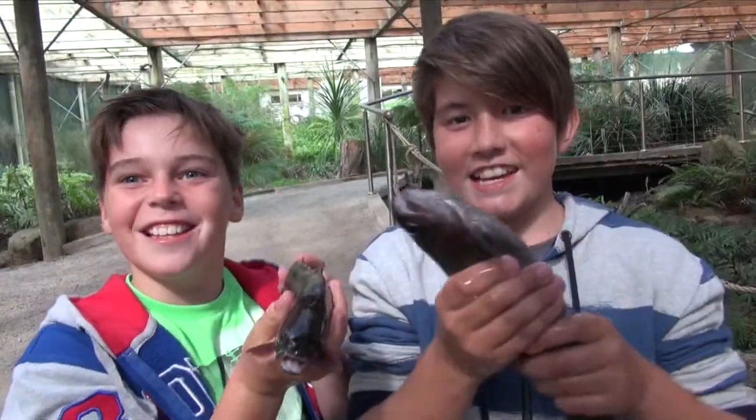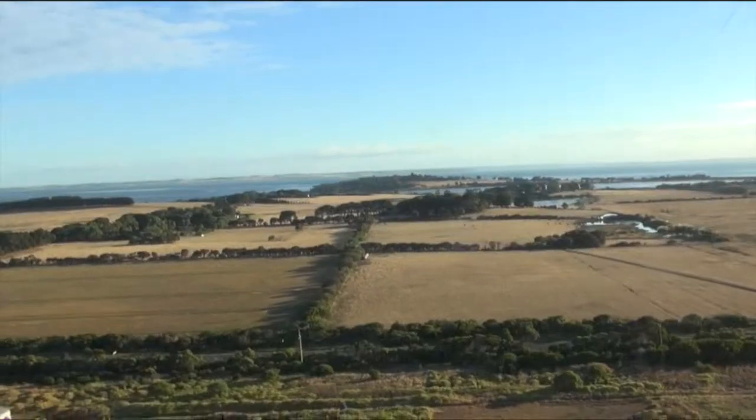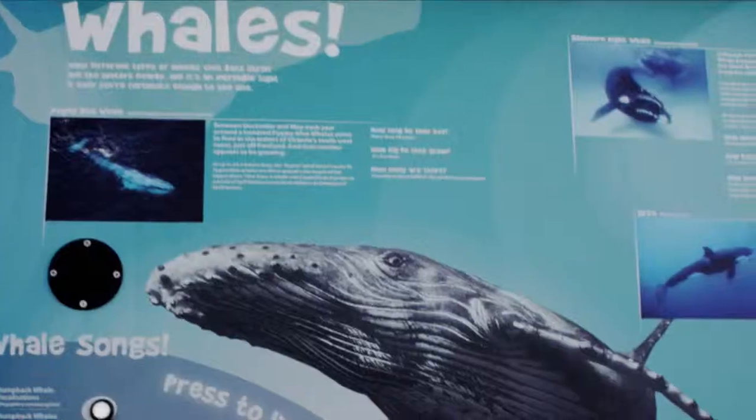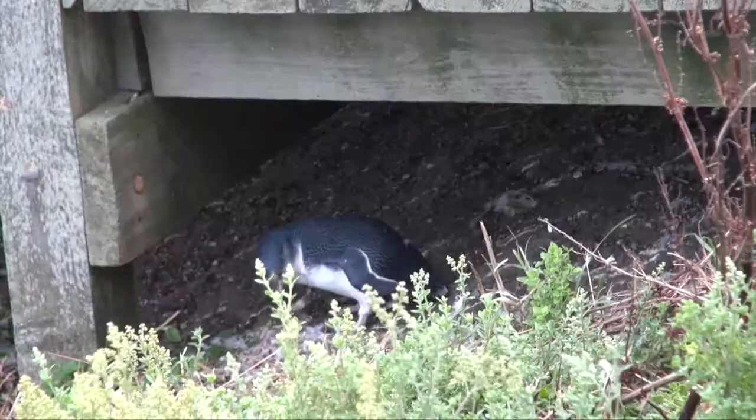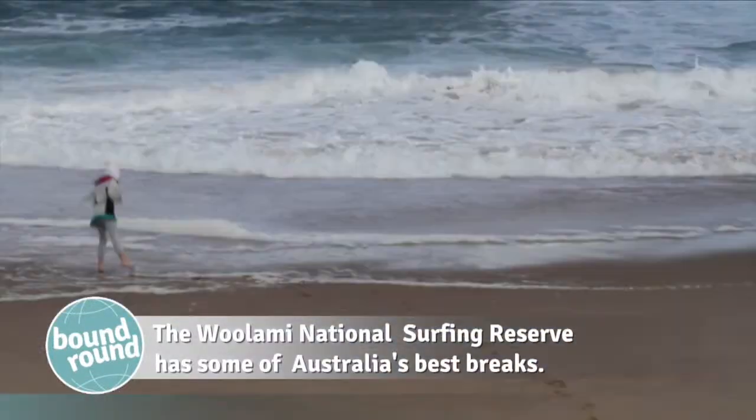How cool is this? Go on the helicopter and you get to see the island from the sky. You're sitting in the front seat. At the Nobbies, you can just see heaps of wildlife. There's a penguin right there. And you can catch lots of waves. It's really good at some places.